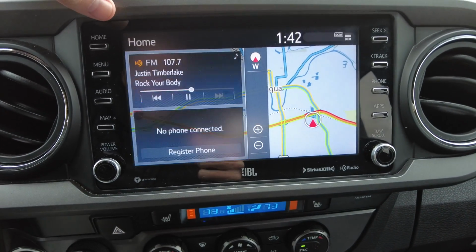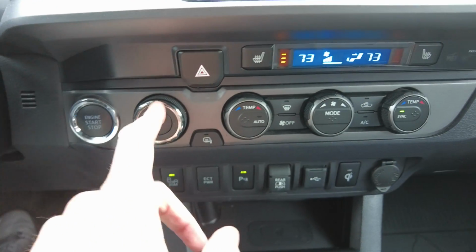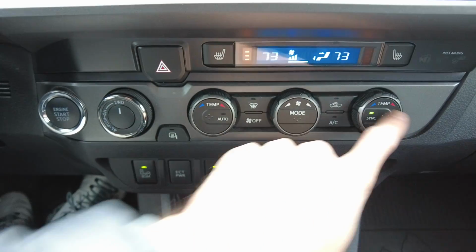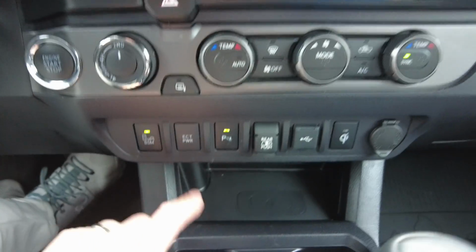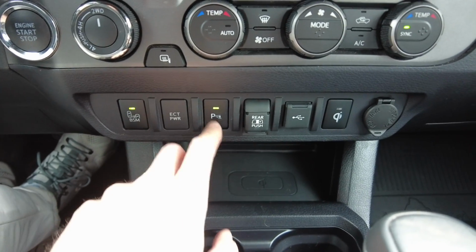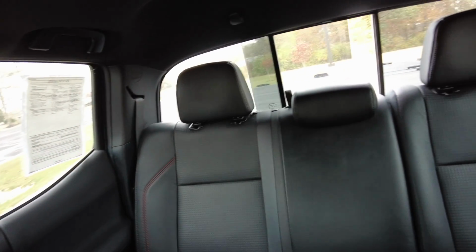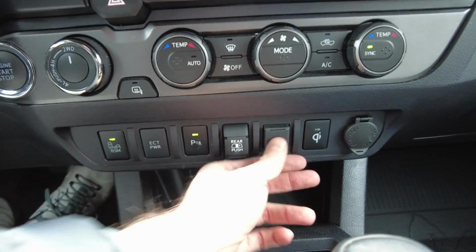Yeah, pretty cool. Down here you got your heat and air conditioning controls. It does have heated seats, 4-wheel drive selector, push button ignition starter, temperature control. It's dual zone, driver zone, passenger zone, and you can sync them together. You got blind spot monitoring here. This is how you turn on the electrical power outlet back there. Parking sensors, and then you got a rear power window. Pretty cool. And then you got a USB for charging here.